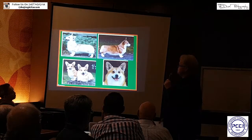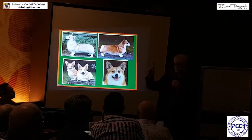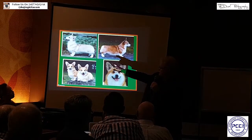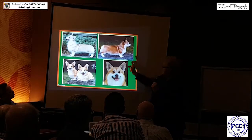Okay, and remember they come in different shades. When we say one of the colors is red, Pembrokes come from a blonde to dark shades of red. So that's all acceptable.